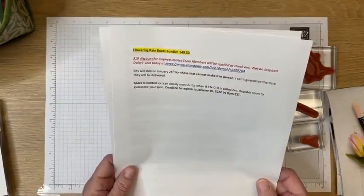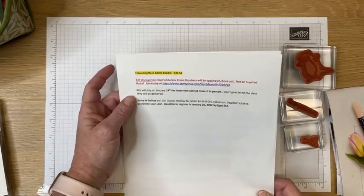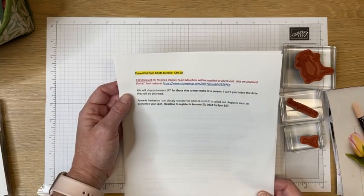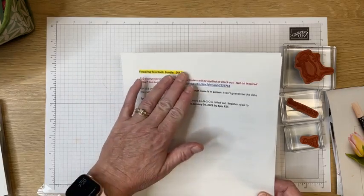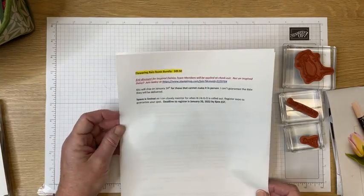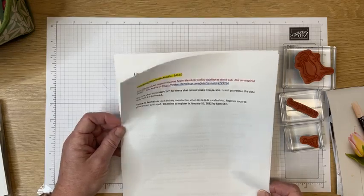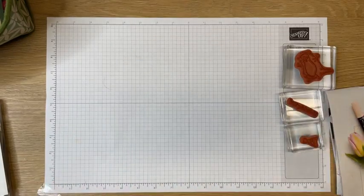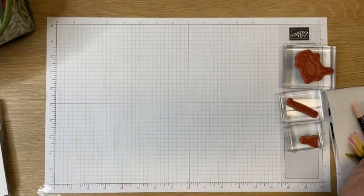And I'm also having a flowering rain boots bundle special. It's priced at $49.50, and I will cover your tax and shipping on that. So if you want to add in the bundle, that's perfectly fine. And my Inspire Daisy team members, you get a $10 discount, it's applied at checkout. So something I'm doing very new.